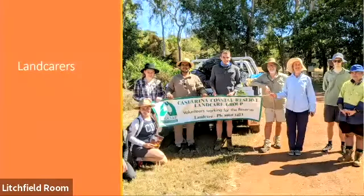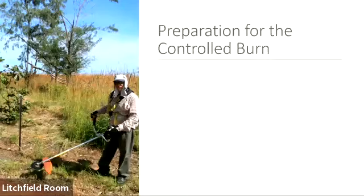So, this was at the end of one of our weed days, just to get the ute load on the back is some of what we collected that day, which was seed heads off Senna alata, the candle bush, which we also have in the reserve.